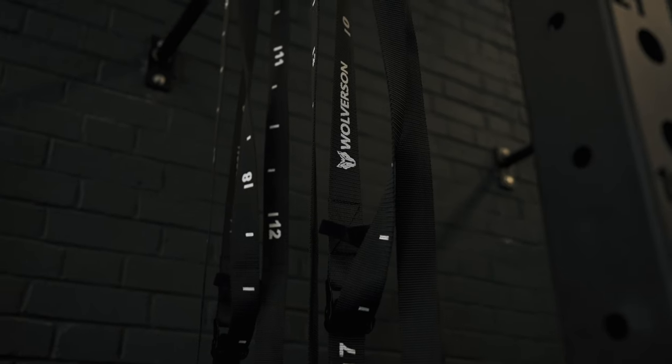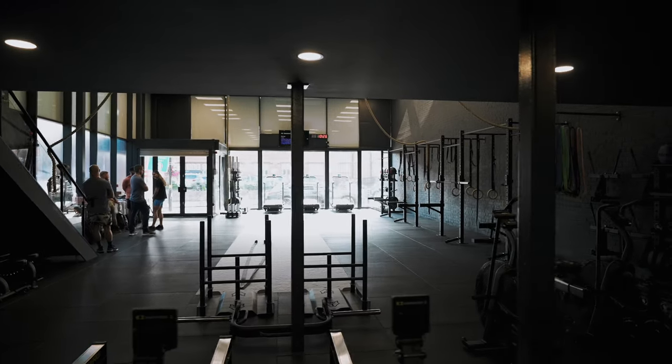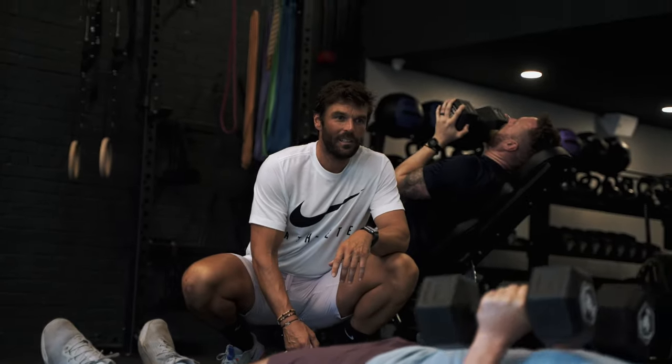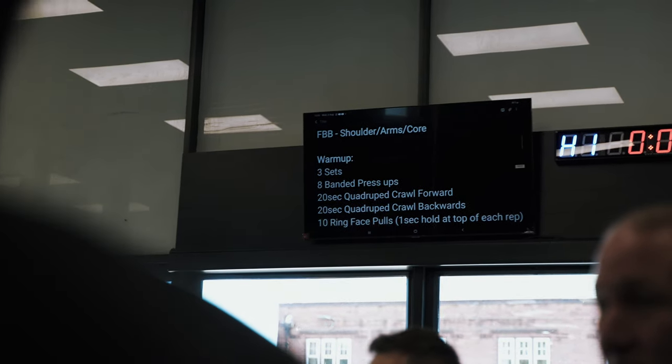So around about 2 years ago, I started following a program called Functional Bodybuilding. At the time, I owned a CrossFit affiliate in my local area of Sutton Coldfield, and started to change the style of training that I was doing personally, which led me to coming up with the idea of opening a facility which was purely focused on functional bodybuilding and stepping away from CrossFit, which led us to creating Built Unique.